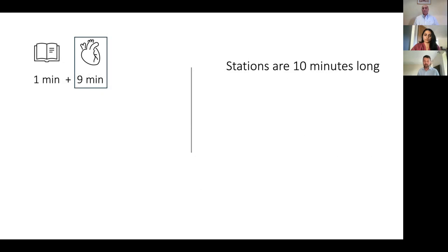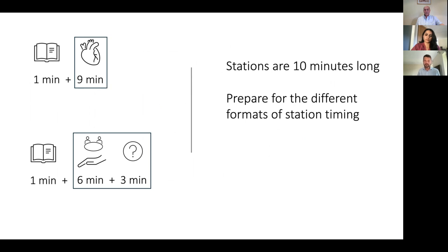Now, the stations are 10 minutes long. This means that they consist of 1 minute of reading information about the station, and this is done outside of the station. You will then enter the station, and many stations will then have 9 minutes. So if it's an anatomy station or physiology, or pathology, then you will have 9 minutes of questions with resources. However, there are different formats of station timing, so be prepared for this.